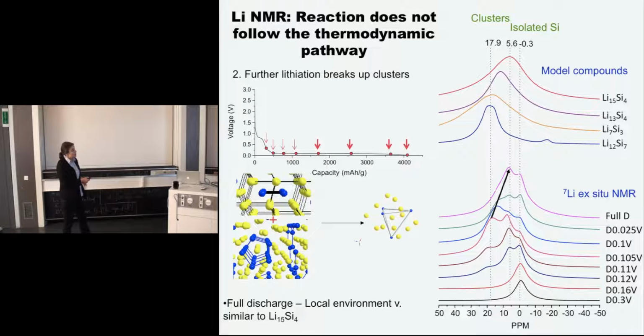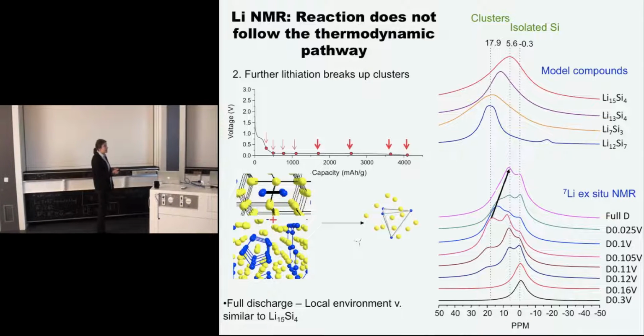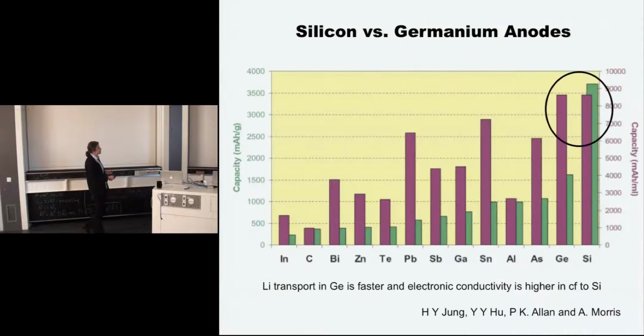But because you're operating at an overpotential, because of the difficulty of breaking the silicon-silicon bonds, you also access environments from lithium near isolated silicons, which you shouldn't get until you're more lithiated. Because you're operating at this higher overpotential, you've got the extra energy to go and do that. It's easier once you've formed a dumbbell to break that apart than it is to break the crystalline silicon apart.